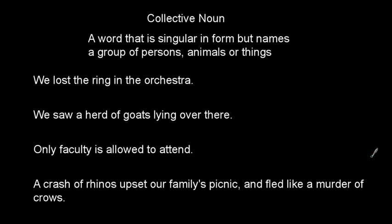Now, collective noun. This is sort of the funkiest of all nouns. It is singular in form, but names a group of persons, animals, or things. So we're looking for groups of things. I'm going quickly so we can get in under 15 minutes. Orchestra is a group of musicians, but it's a single name. Herd is a group of goats. Faculty is a group of teachers. Pity their souls. And we have a crash, that's a group of rhinos, and a murder is a group of crows. All right.